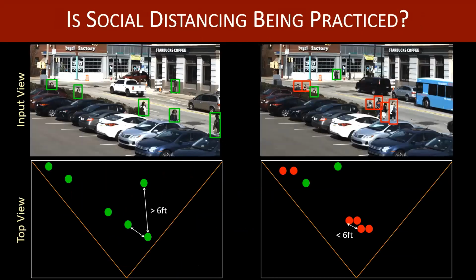So we took it a step further. The governor issued the closing of non-essential businesses, and you're supposed to practice social distancing. So we thought, can we use the cameras on top of the III roof to determine whether social distancing is being practiced? With these cameras, we estimate the ground plane, and we can estimate the distance to each detected vehicle and person, and then we can calculate the distance between people to better understand if social distancing is being practiced. On the left, you can see that everybody is adhering to the social distancing guidelines. They're shown in green, so they're at least 6 feet apart.